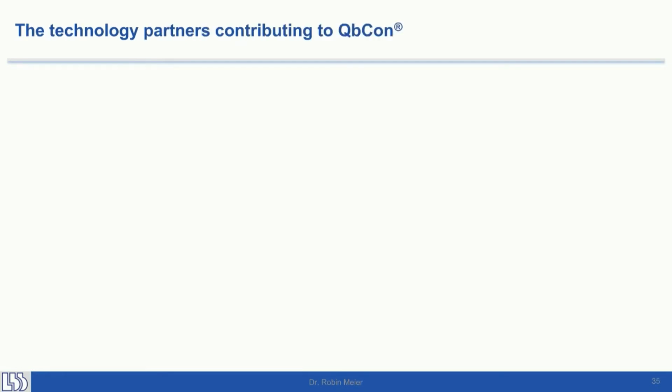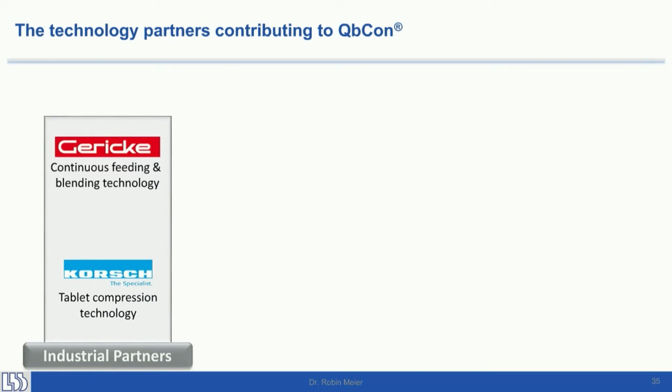For sure, LB Bohle is not providing or producing all of the equipment which is necessary to produce complete continuous manufacturing lines. This is also the reason why we need to partner with other companies in the field of continuous manufacturing. On the one hand, these are the industrial partners. We are working closely together with Gericke, a company based in Switzerland, for all continuous feeding and continuous blending technologies, and with the company Korsch from Berlin in Germany for all tablet compression related technologies.